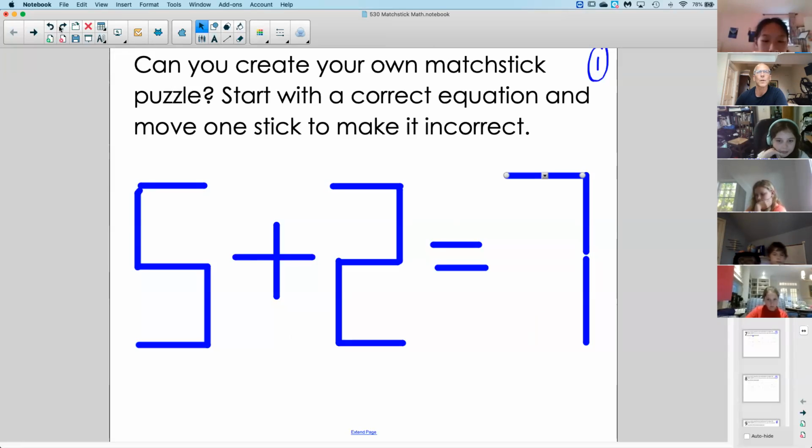I would take the vertical matchstick on the plus sign and put it on the 5 to make it a 6. Oh, guess what, guys? I love that. I love it a lot. Okay. How about Hannah A? Oh, no, Regan. Sorry, Regan and then Hannah A.